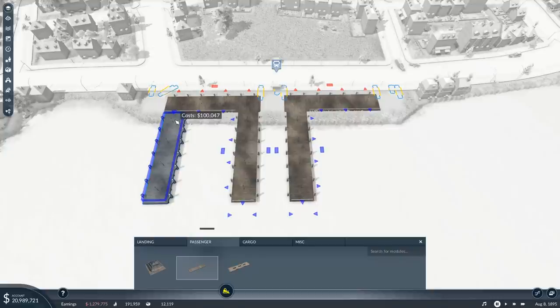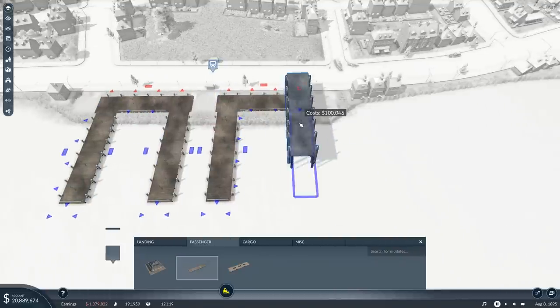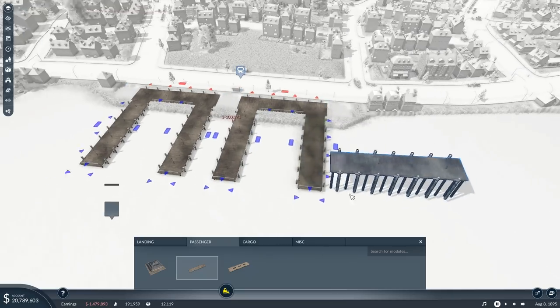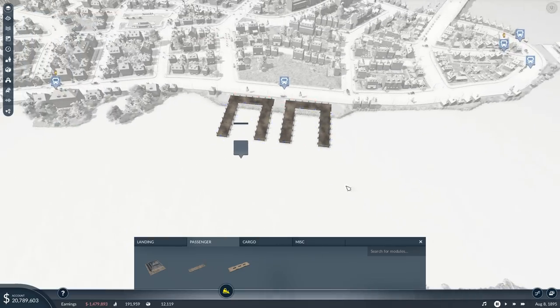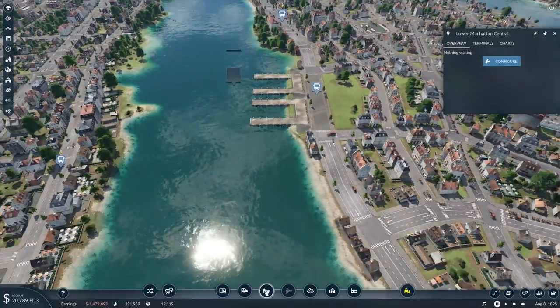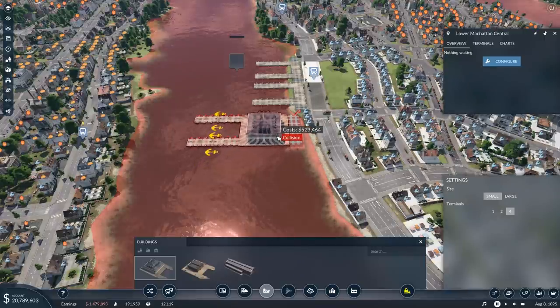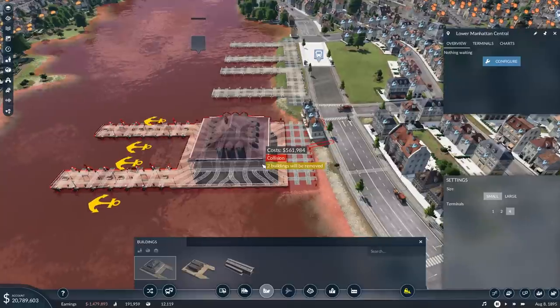Ideally I'd actually want it there, but I'll live with that. Now, look at the size difference, right? Compared to putting in something like that, it's a massive, massive, massive difference.